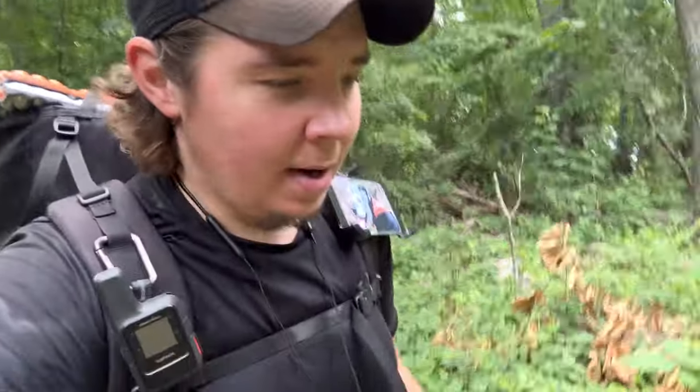But yeah, right now we are 6 miles away from Harper's Ferry. That is the next thing we'll see. That's kind of the unofficial halfway point. It's maybe the biggest town near the halfway point. That's just why it's called that. But yeah, 6 miles away from Harper's Ferry. Let's get to it.